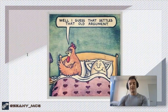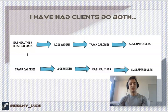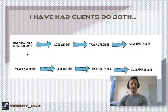Again, chicken or egg, you need to track calories first, eat better first. You can kind of do both. For the people that didn't get that, I'm going to give you another look. Chicken and egg. Who came first? Ha ha ha. Okay. Anyway.